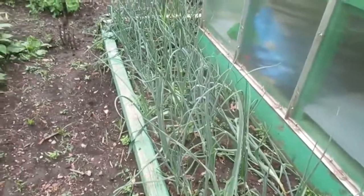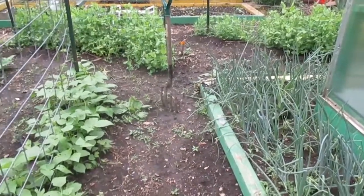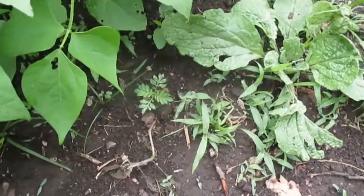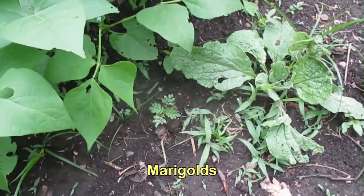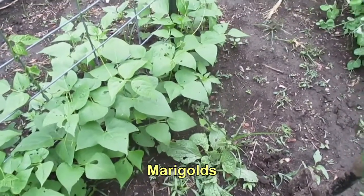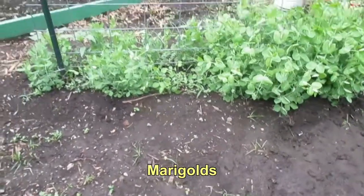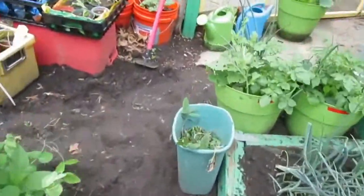So the onions are looking nice, and you can see I've got my fork out there from yesterday. I left it right there, it looks like. And you see that right there? That's a flower. And those are flowers that I want to keep. They look kind of like tomatoes, but those are, what are they called? Oh, they're supposed to keep bugs out of the garden. I didn't plant any of them because I had so many from last year that came up that I thought they would do it again this year. I'll see if I can think of the name.